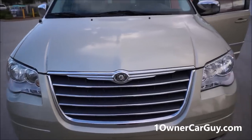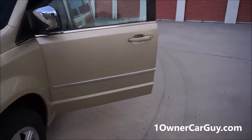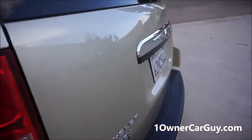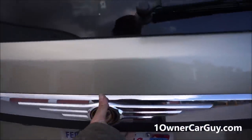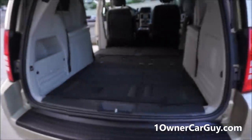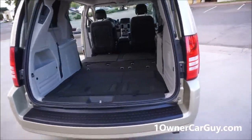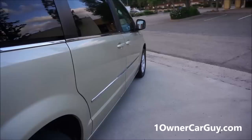Okay, let's go to the interior. And I'm gonna show this really oddly. I don't know what to say besides oddly, because there's so many variations of the interior. I'm gonna show you this as fast as I can, and then we're gonna go ahead and flip all the seats up to where you can see all the seats and that there's no damage or anything like that.